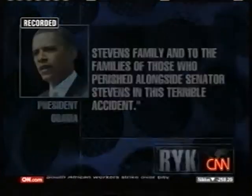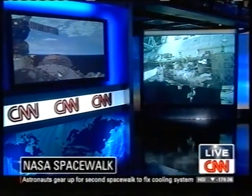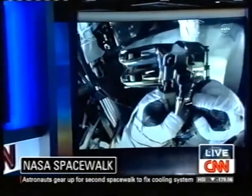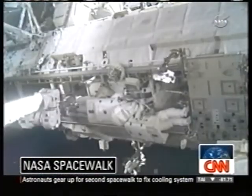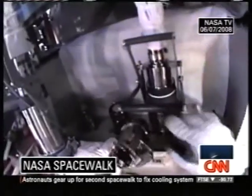Stay with us. The astronauts are in the airlock ready to exit. They're about to begin a second spacewalk that will hopefully fix a cooling pump on the International Space Station. These pictures show their first excursion on Saturday. That spacewalk lasted 8 hours and 3 minutes, one of the longest in the history of space flight.